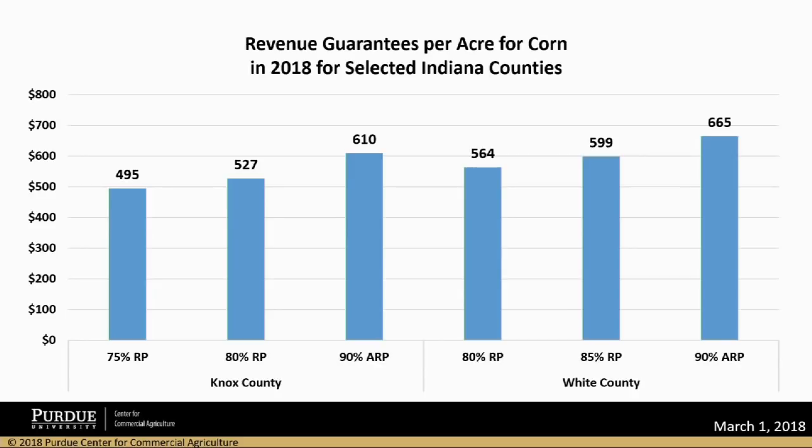Let's relate this a little bit to cost of production. Variable costs for corn in our budgets, Jim, are right at about $440 right now. And so in all of these situations, we're able to cover variable costs. Depending on the product, you're able to cover quite a bit of the overhead cost compared to the other product. And one of the things you want to look at is you want to relate the increase in premium to the increase in the revenue guarantee. And so if you look at White County, for example, if you went from 85% to 80%, that's $35. Let's go back to the premium to see how much that reduced premium.